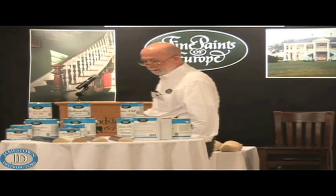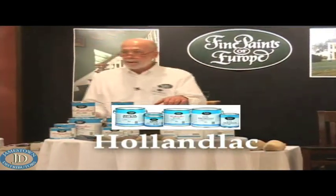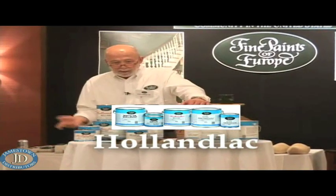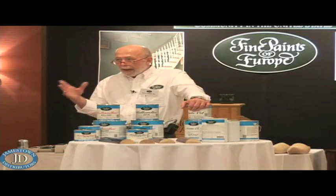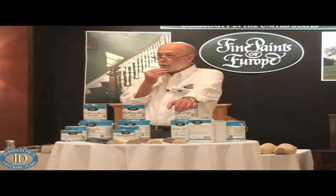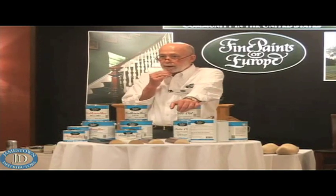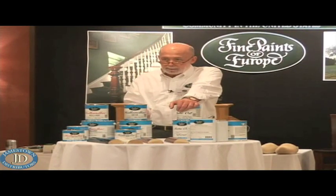These products are known as LAC, and in some countries it's spelled L-A-Q-U-E, L-A-C, L-A-C-K, or L-A-K, but this is not to be confused with lacquer. This is what's called LAC, and it originated in the Netherlands, and the term normally is applied by a manufacturer to his absolute finest quality enamel, the finest ground enamel.